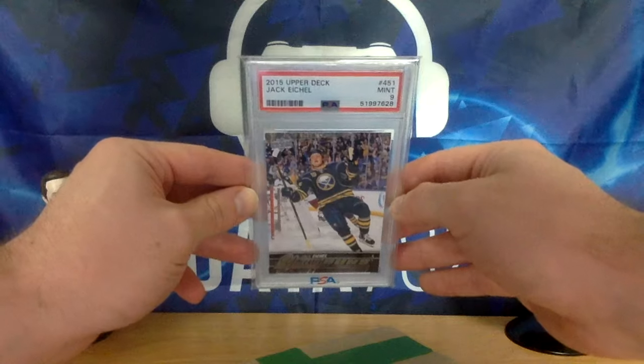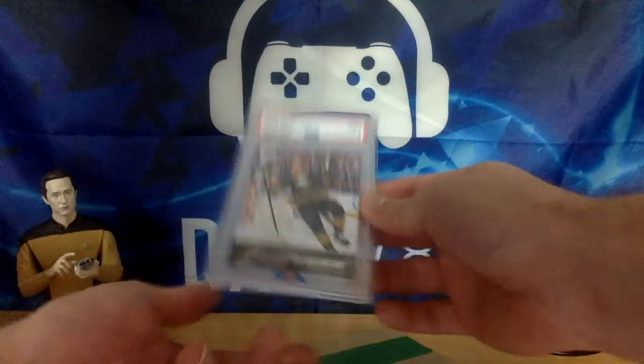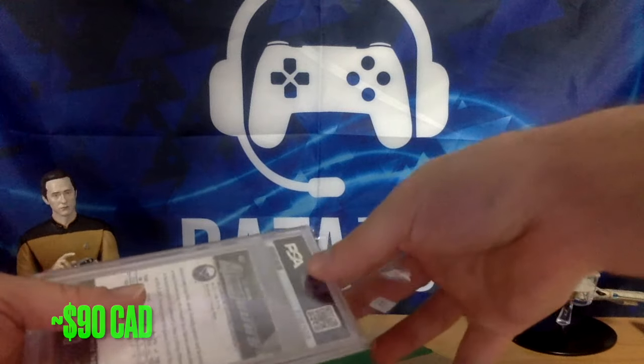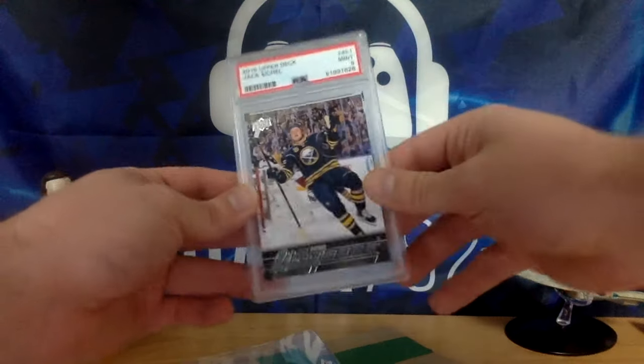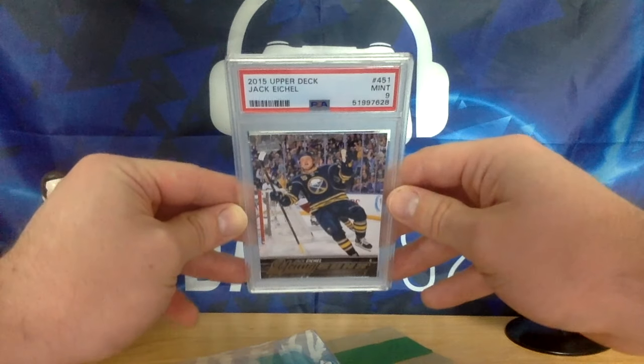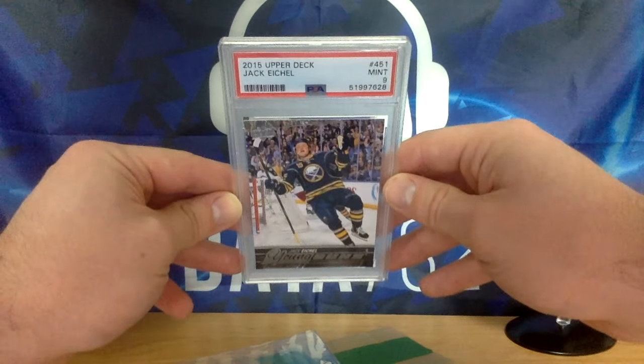I don't know if it'll even be in this video, but Jack Eichel, PSA 9. Hey, it's the Eichel Show. Young Gun Canvas 9.5, and then the Young Gun at a PSA 9. I won't spoil who I thought the card was of, as that may come in a future video. Keep a watch on the Instagram page. But Young Gun of Jack Eichel.